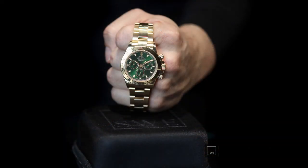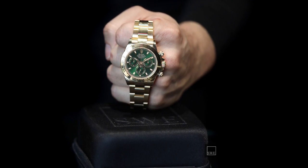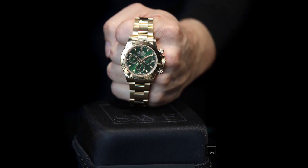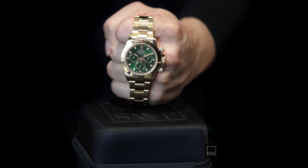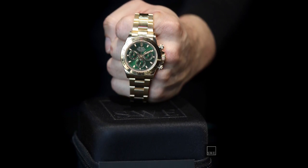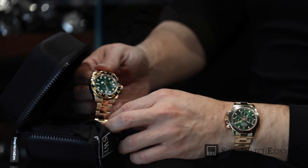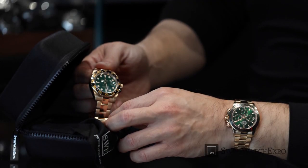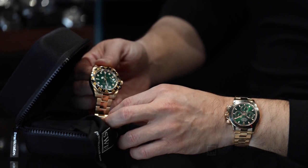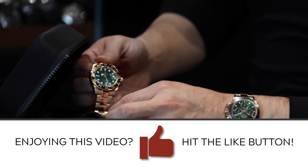Look for secure payment methods. Trusted retailers will have a secure website and would provide multiple payment options at the convenience of their customer. These include credit cards, phone orders, PayPal, and bank wire transfer. Finally, ensure that they offer insured shipping. This ensures that you are protected and will be reimbursed should your watch get lost, stolen, or damaged while in transit.